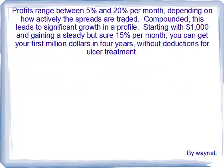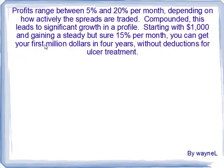Finally, we have the author's last point. Profits range between 5 and 20% per month, depending on how actively the spreads are traded. Compounded, this leads to significant growth in a profile. Starting with $1,000 and gaining a steady but sure 15% per month, you can get your first $1 million in 4 years without deductions for ulcer treatment.